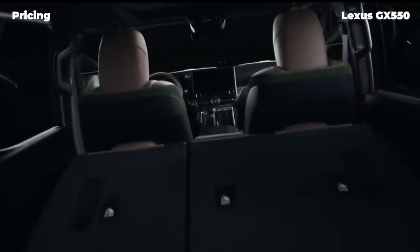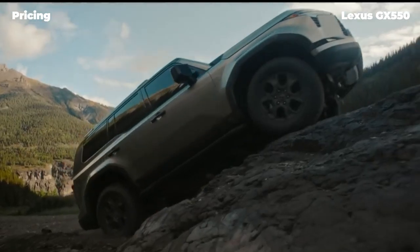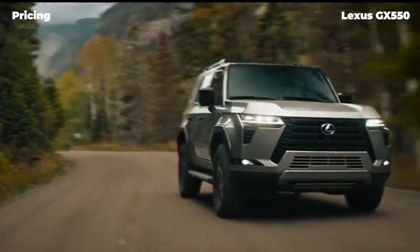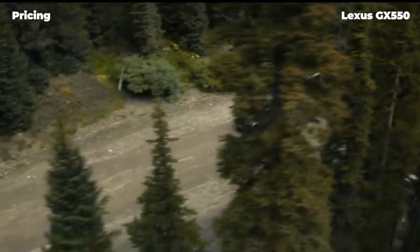So, there you have it, folks. The 2024 Lexus GX550 is a true game changer in the world of luxury off-road SUVs. With its perfect blend of rugged capability, powerful performance, and premium features, this beast is ready to take on any adventure you can throw at it.